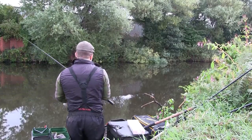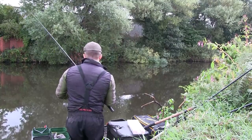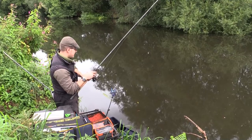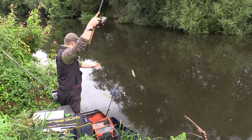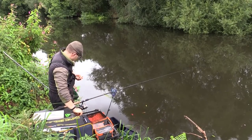Not a big fish, this one. But interestingly, a lot of the fish I've caught have been right over the feed. Small roach this time. That was a bit further down the peg.